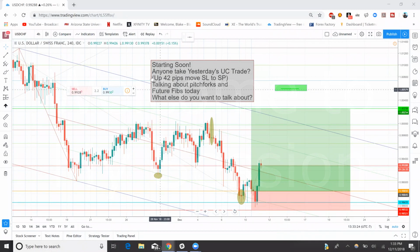Trav said, I didn't take USDCHF, but at the moment it's making a bullish flag or triple top. We will definitely look at that.